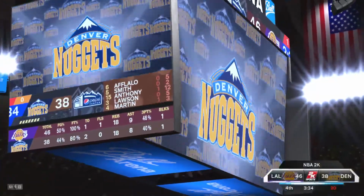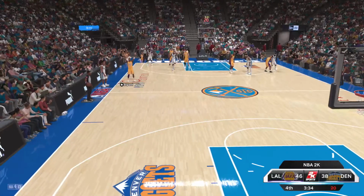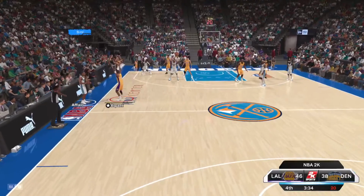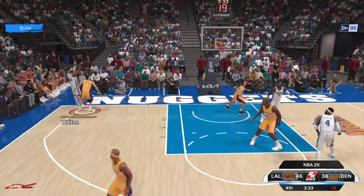Aaron Aflalo is checked in for the Nuggets. The Lakers also changing it up. Hughes is checked in for Ratliff, and Luke Walton is subbed in for Barnes. Right now, let's send it over to the sidelines and get a report from David Aldridge.